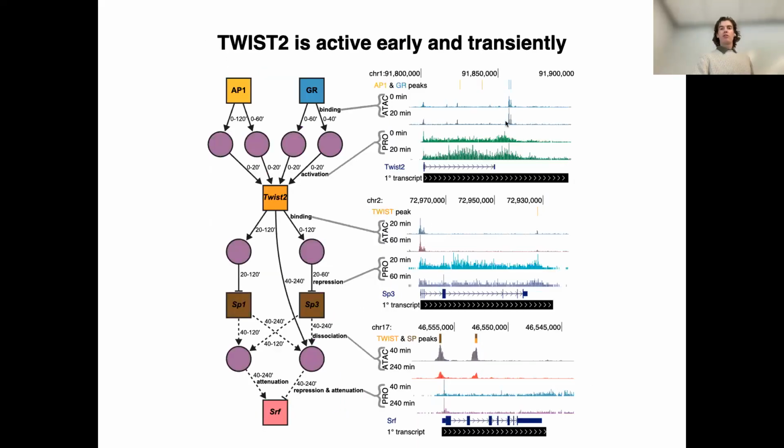transcription factors. So here's the raw data on the right, here's the network. We activate these immediately with agonists for both of these factors, and we can infer binding within minutes to these places in the genome. Activation of this factor called TWIST2, we see a decrease in accessibility of places where TWIST2 binds in the genome, and repression of these factors SP1 and SP3.